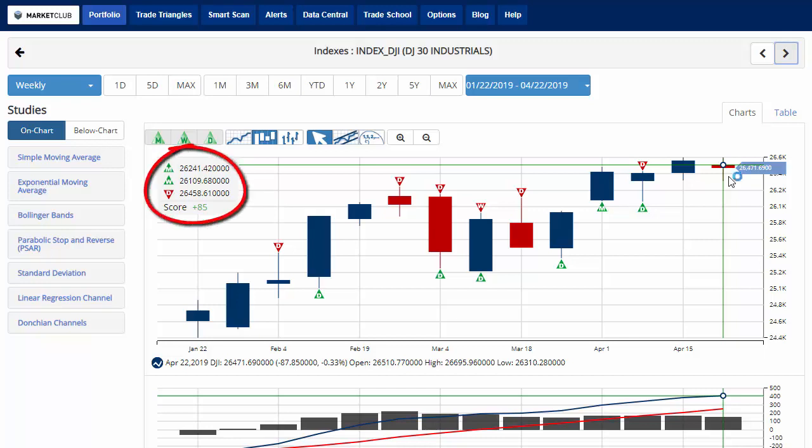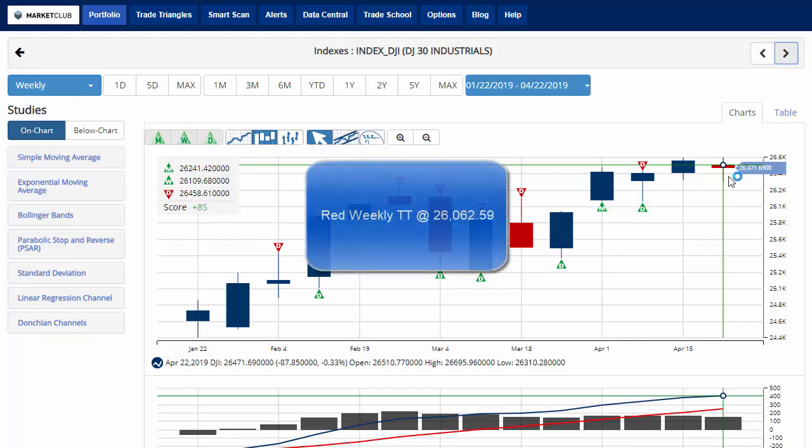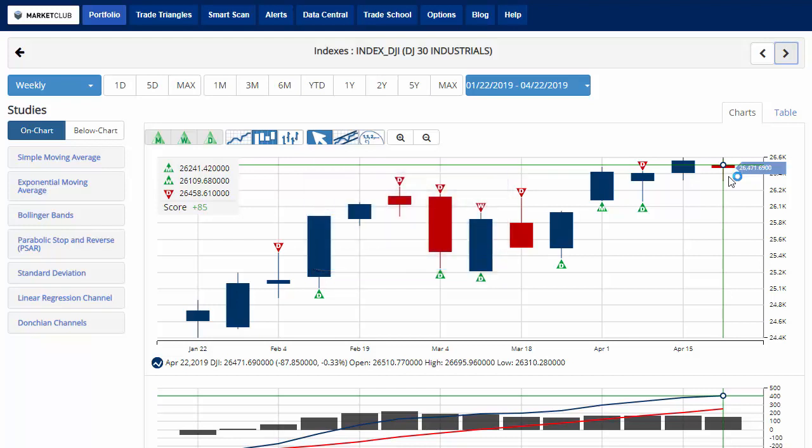Dow Jones actually losing a little bit on the week, down about 0.3% with a chart analysis score plus 85, indicating that overall we're still in the long-term uptrend, just coming under some recent daily weakness. Currently trading at 26,471.69. A key level to watch for the Dow will be 26,062.59. A move below that level would issue a red weekly trade triangle, indicating a move to a sidelines position for the Dow.